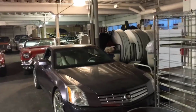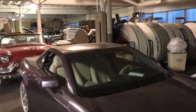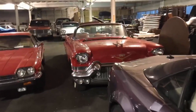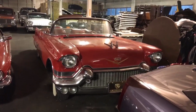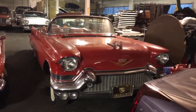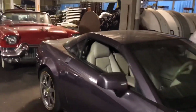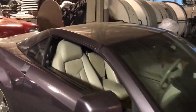And are all these cars we're gonna start to see commission cars? No, some of these are just for storage. So you also have storage for people. Yeah. Now this car here, it's a storage car. That's actually mine. That's your car? '57 Cadillac. So are you a Cadillac guy? Oh yeah, and that's the wife's car, a 2004 XLR. That's the 85th car built.